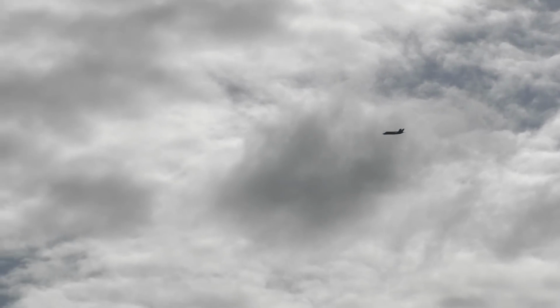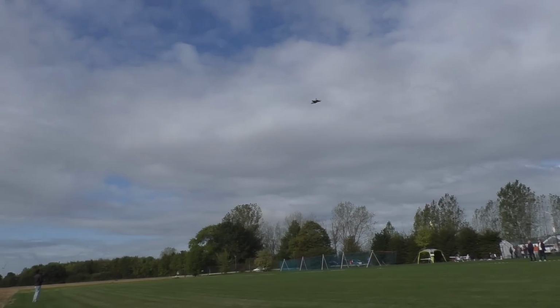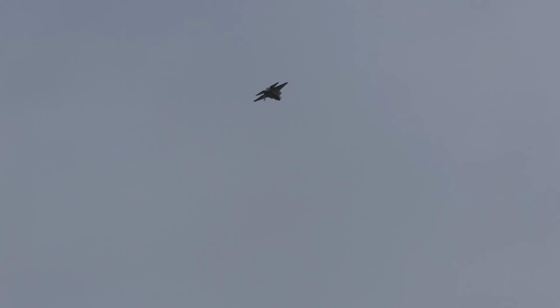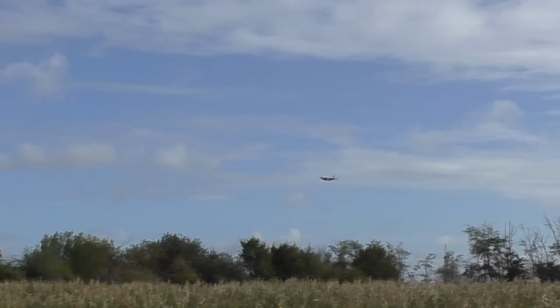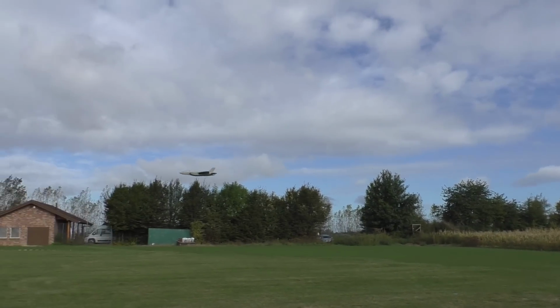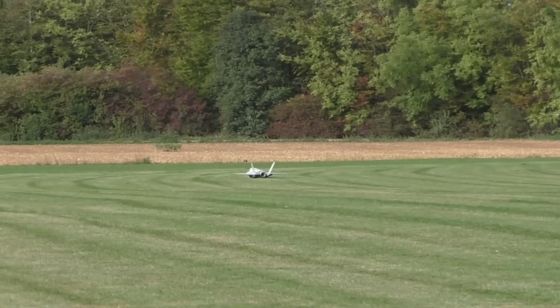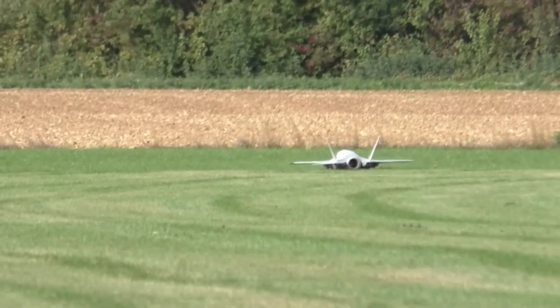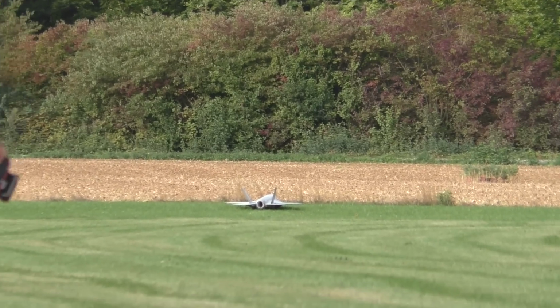The jet is powered by a 100mm Midifan Evo from Vemotec. This was a planned belly landing from Joel to save the gears from any possible damage. And it works nice.